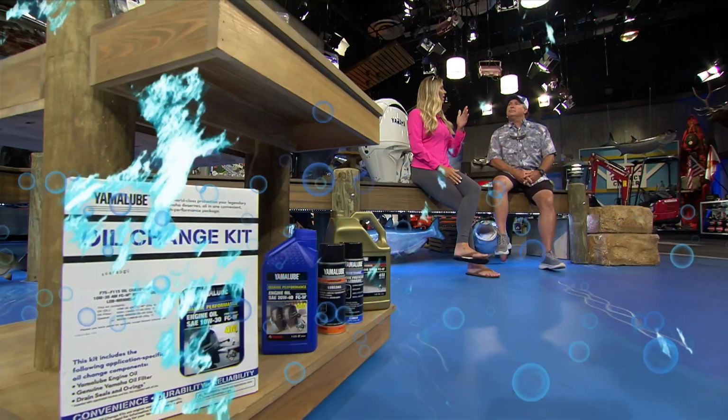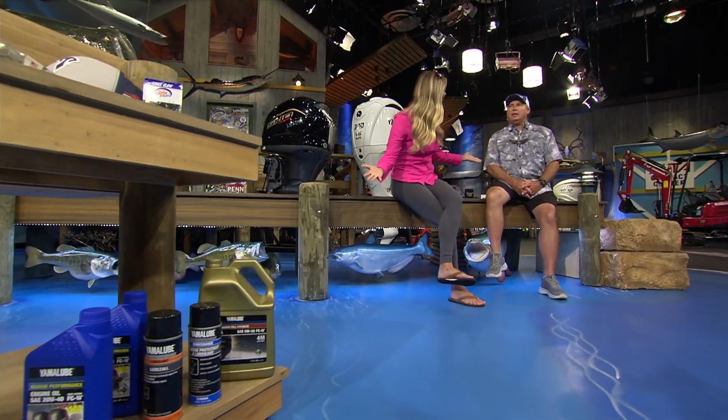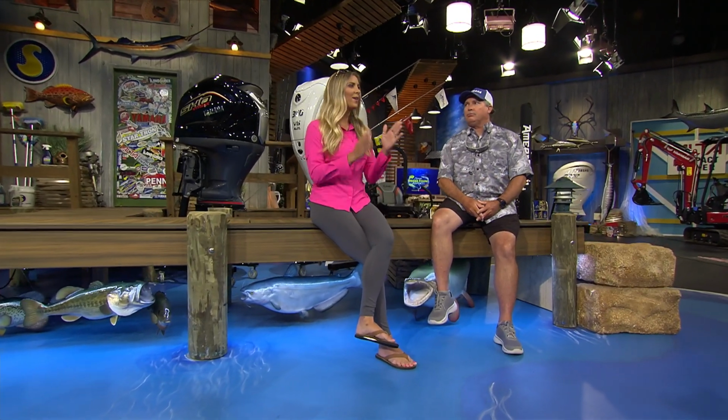Jim, I really hope that photo is the start of bigger dolphin to come. We've had a lot of little ones, but they've got to grow. So, yeah, it's true. That was a great fish. I think that's the biggest one we've seen this year.